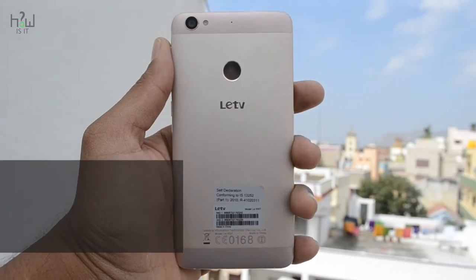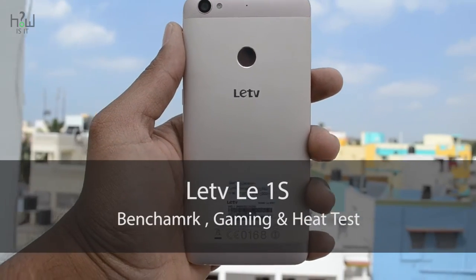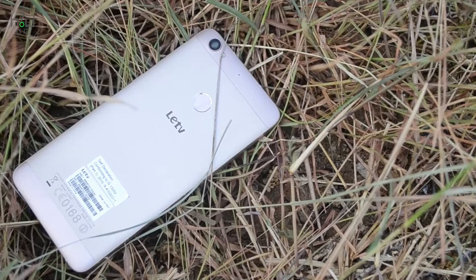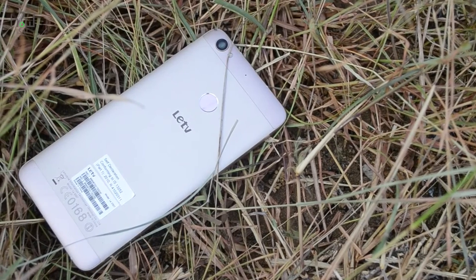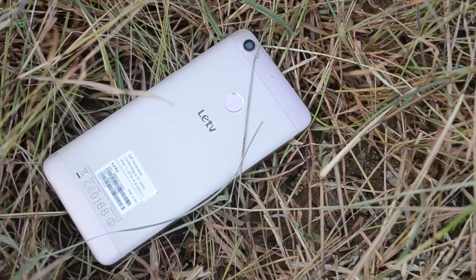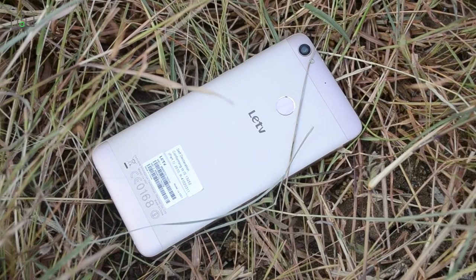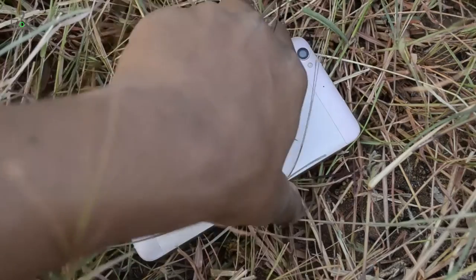Hello everyone, in this video we are going to see the benchmarks and gaming review of Lenovo. This Lenovo has an Octa-Core Helio X10 Turbo 64-bit processor, clocked at 2.2 GHz and supported with 3GB RAM, powered by a PowerVR G6200 GPU.